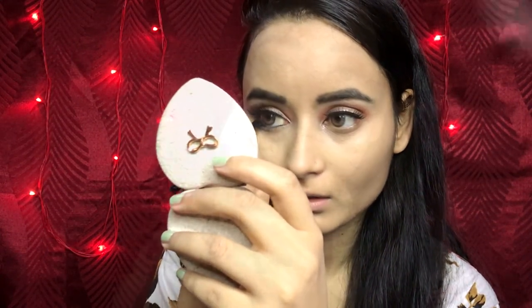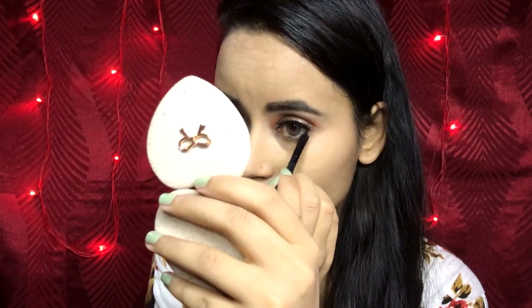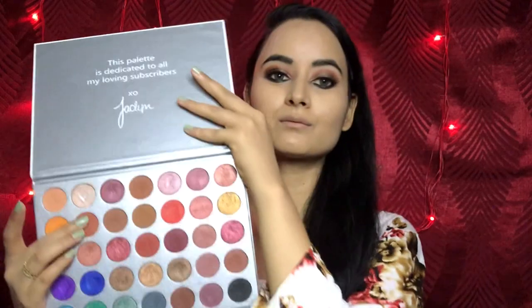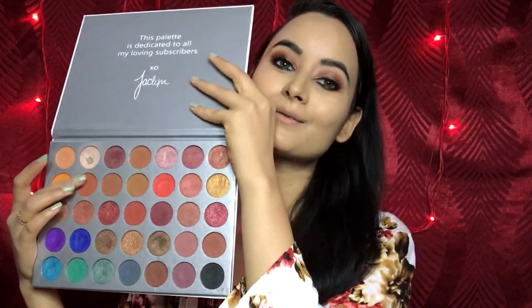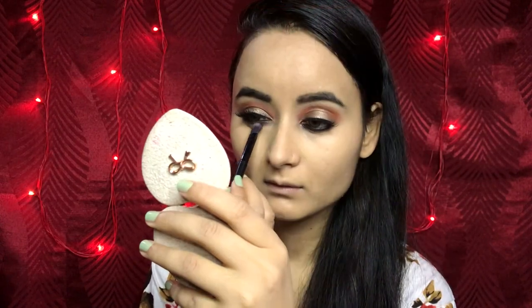For black coal, I'm using a Maybelline New York gel liner. I'm applying it as a regular coal. And then later, I'll be blending it with an Anastasia brush. Then I will again be taking the brown orangish warm shade which I used for my crease, and I will apply on my lower lash under my coal, so it gives a good contrast to my eyes.